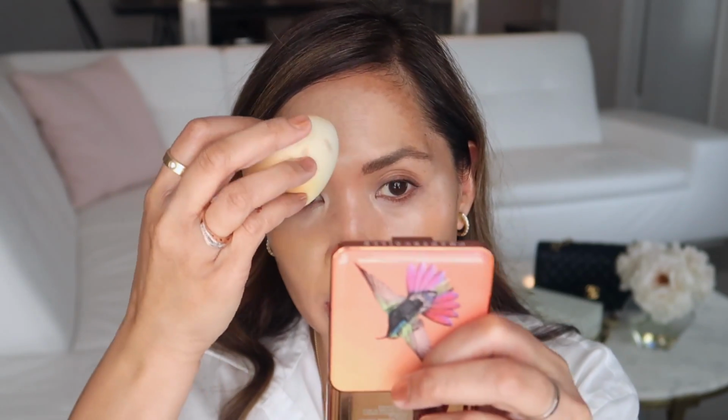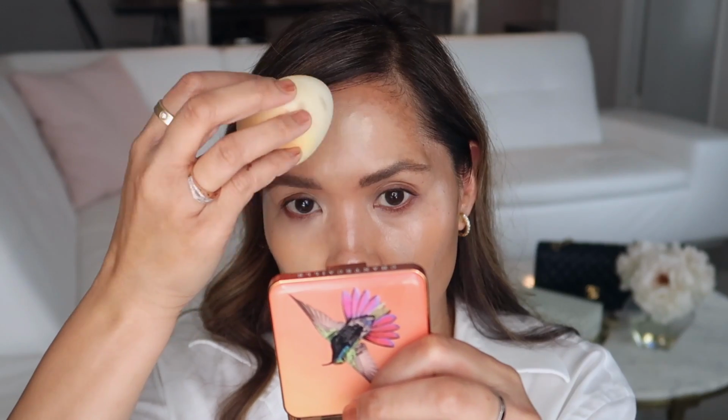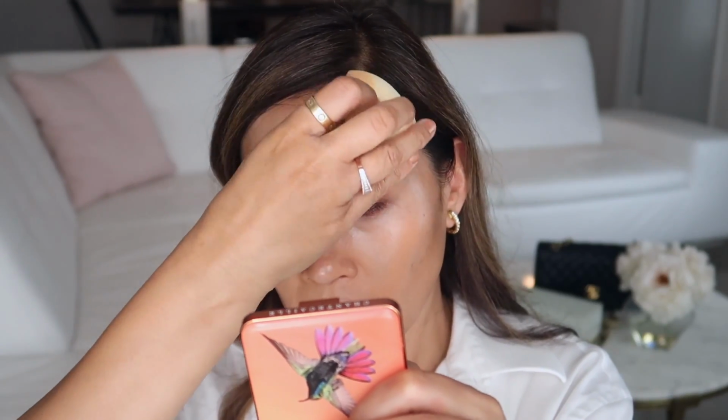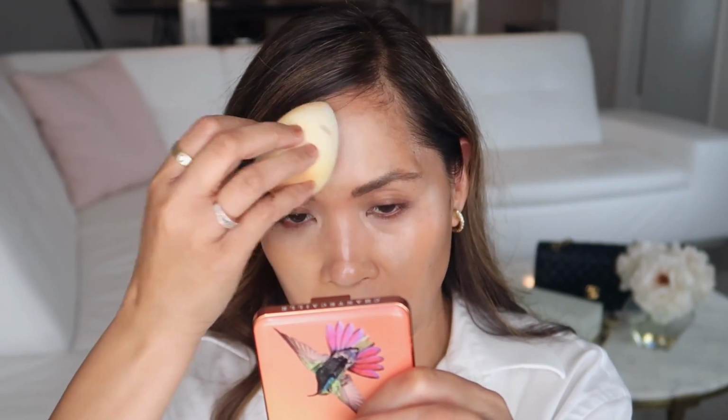Now this one's lifting off a little bit as I add it, so this is what I do if I have that problem. I'll put a little bit on my hand, I'll take the Beauty Blender directly into the concealer, and then I actually apply it with the Beauty Blender. So if you have that trouble where it's deciding to actually remove itself or the sponge is removing it upon application, then you can just take the concealer directly onto the Beauty Blender and use that to apply it. Kind of like the idea behind that Charlotte Tilbury concealer with the sponge.